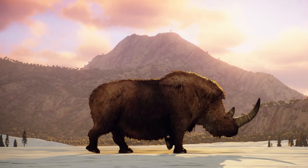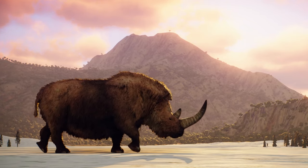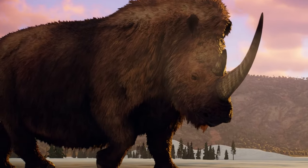The Coelodonta, or more commonly known as the Woolly Rhino. A majestic, beautiful beast from the Ice Age.